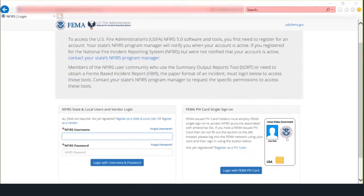We also have enabled this system with a PIV login, so all FEMA systems, all systems that run within the DHS infrastructure must be enabled for PIV login. So anyone who has an email address that has dhs.gov, FEMA.gov, et cetera, has to log into the system using their authorized card given to them by the government. And so that method is also accessible. Once inside the application, it behaves exactly the same way, but wanted to let you know both those methods are available.